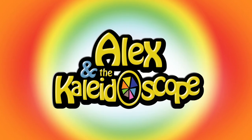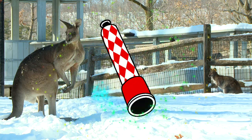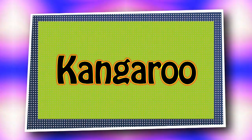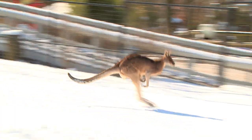Alex and the Kaleidoscope. One of my favorite animals at the zoo is the kangaroo. I love watching how they hop to get around.